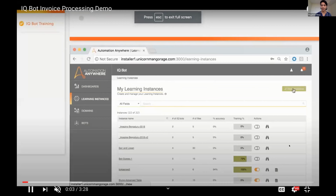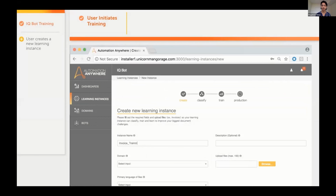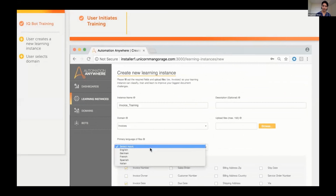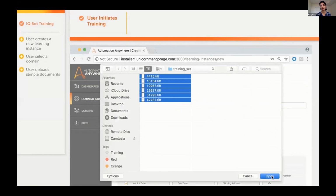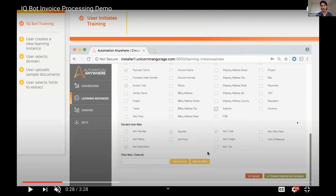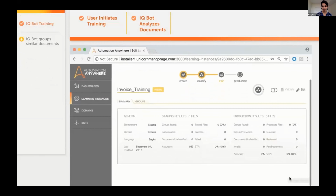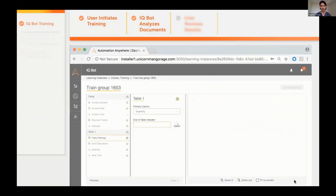All right, so right now we're creating a new instance, and this instance is to train this particular bot on processing invoices. So we're selecting the domain, making sure that the language is what we want it to be, and now uploading some sample documents. In this particular screen, we're just checking off exactly what we want extracted from the invoice. And now we create an instance. After this instance is created, we start the training of this particular bot.